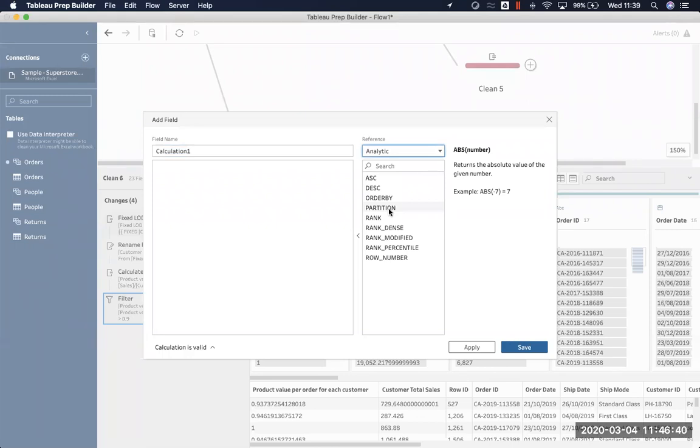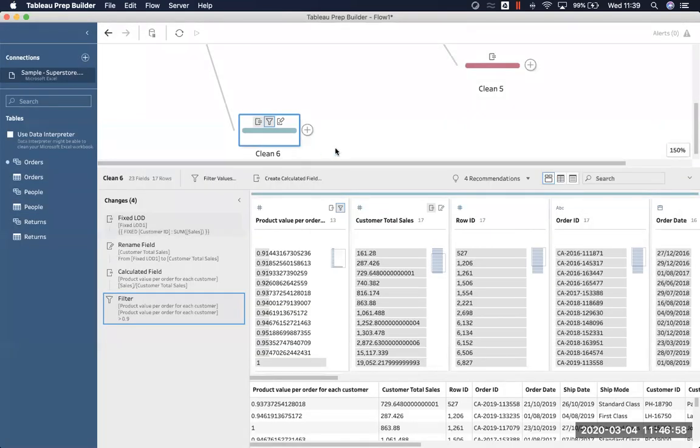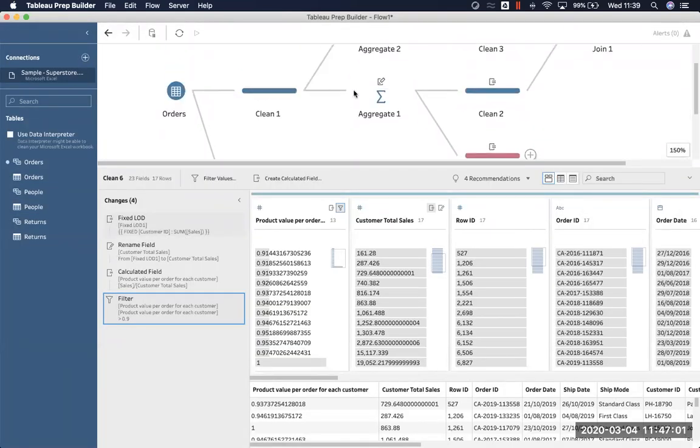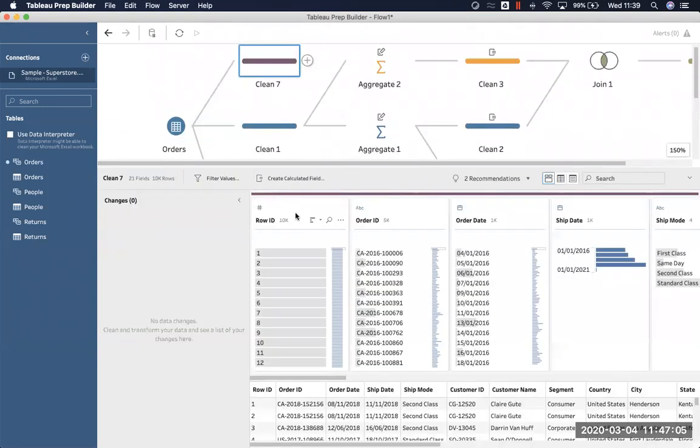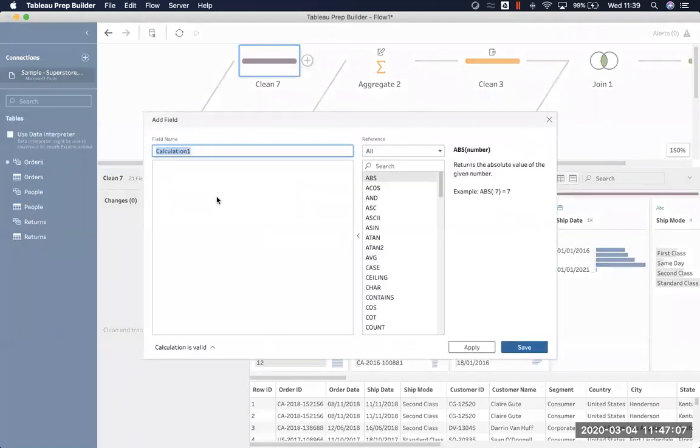Some people like the visual editor. I'm sure some people just like writing those calculations, or let's face it, copying and pasting them from other workbooks where you've got them set up correctly. So let's actually go and do that. Let's build out a calculation that goes and looks at my row numbers. And I'm going to take the example within here, and I'll just make this a bit cleaner. I'll create another new clean step connection, and that will allow me to go and look at the order that we've actually got products purchased in.